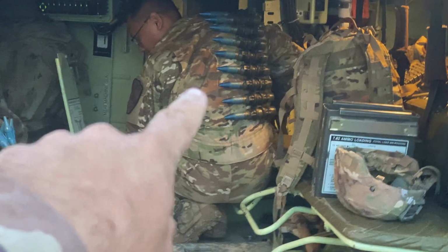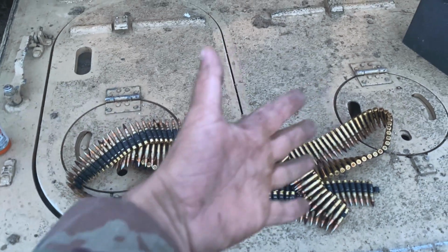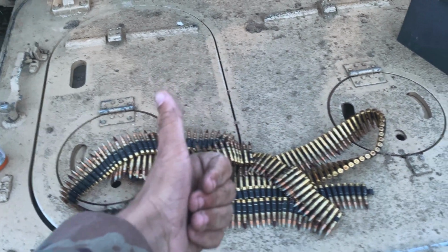All right, today's the big day. We're going live for the first time. We're currently loading the 25 millimeter. Those are the armor-piercing rounds. Those are the high explosive rounds. And as the commander, I'm concerned with the coax, so I'm gonna lay this out, make sure everything's good, lube up all the rounds, and we'll be good to go.